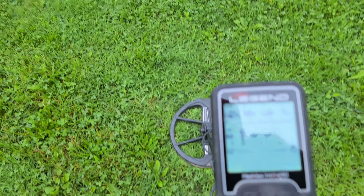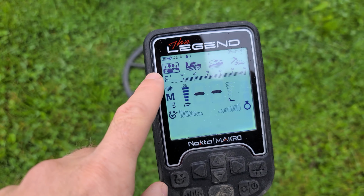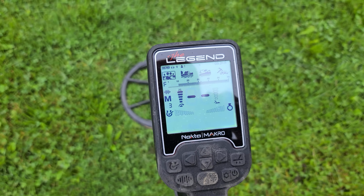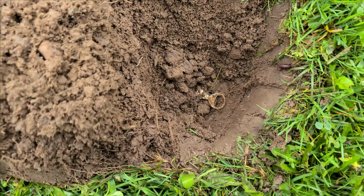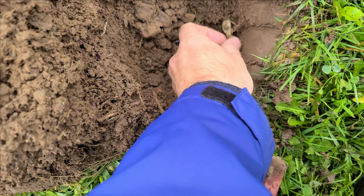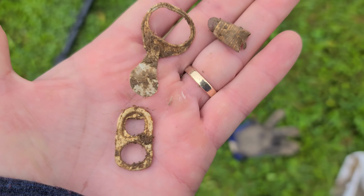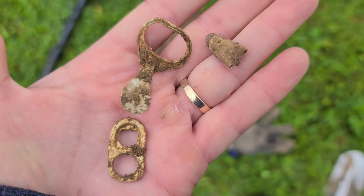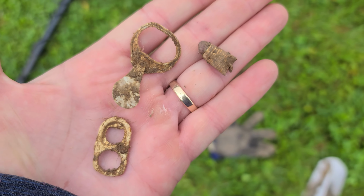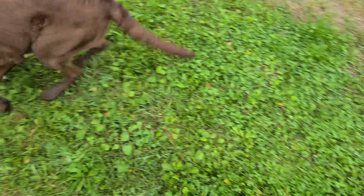Super wet out here today, so we're going to use the same settings. Park M3 Ferris mode. Let's just see what we can find. First hole. Hey, there's one I missed. Alrighty, first three holes. Not looking like treasure so far. You said there was treasure in the field still. You lied, mister.